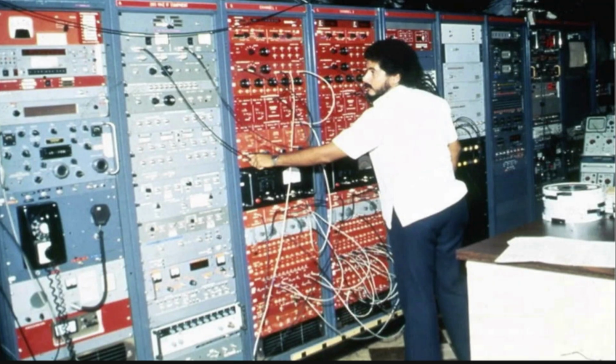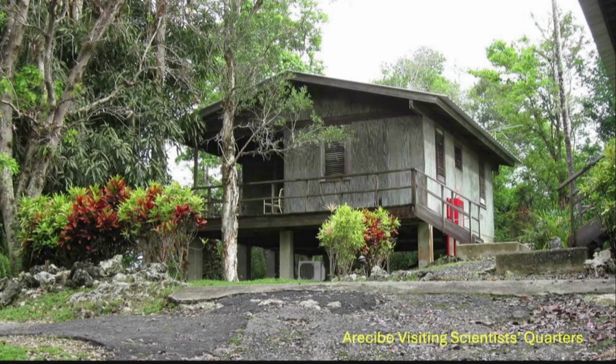And so the implication there is that there are lots of people using the telescope, not simultaneously, but sequentially through the day, which means there needs to be support for folks who are maybe visiting from the States or elsewhere around the world. And so the observatory also had what we call visiting scientist quarters. This is what's called a family unit. There were two of these. This was a two-bedroom unit.